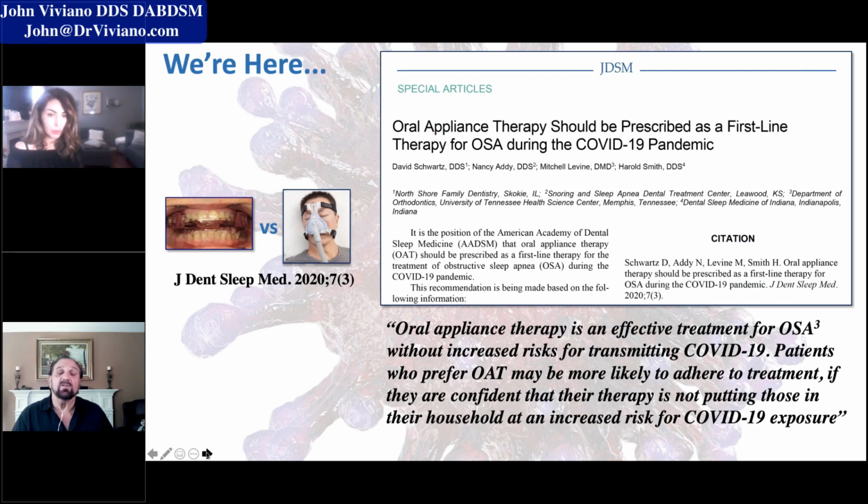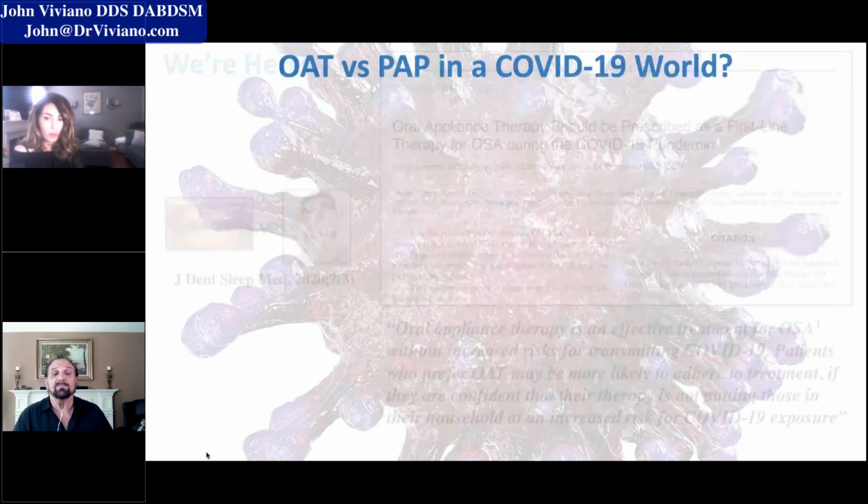So we have two opinions by the two main academies that use the evidence-based information from the literature to come up with guidance. And it'll be interesting to see what the American Academy of Sleep Medicine puts out to reply to this position the AADSM is taking. They are now no longer under the same roof, but two separate organizations, two separate households, if you will. So this is going to be interesting to see how it unfolds.